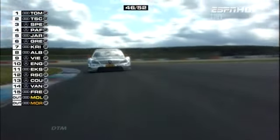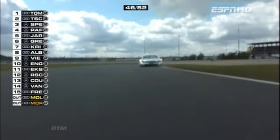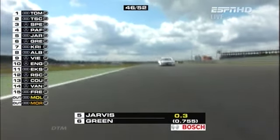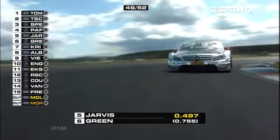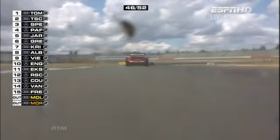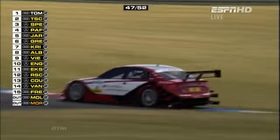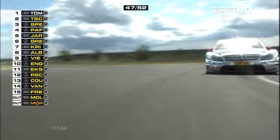So Jamie Green, we're on board with low down so we can see exactly what it's like. That's what it looks like from the back of Oliver Jarvis's car, as once again Green gets a little bit sideways, a little bit of oversteer from that car. Absolutely, both of these pushing as hard as they possibly can. So once again we go back on board with Jamie Green and Oliver Jarvis in front of us. And there Jarvis. And there, Jamie Green.